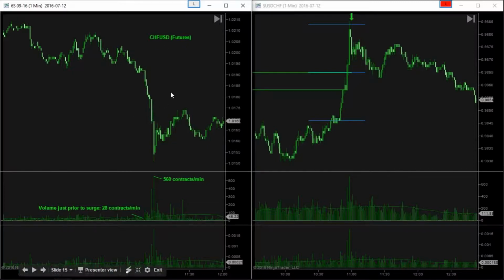Now, the reason I have this here is that when you look at the spot market, sometimes when you look down here at volume and range, it doesn't paint a very exact, a very clear picture of what's happening. Okay, so what we're going to do is use this futures chart to the left as a microcosm.